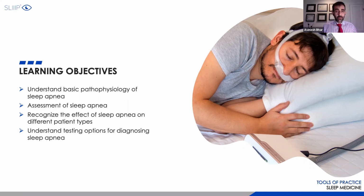So some of the things about what words patients use: grogginess, unrefreshed. And like I told you, unrefreshing sleep may be fraught with issues because patients don't remember a baseline or what it was like to actually get refreshing sleep. So the assessment of sleep apnea is important in terms of how patients describe it.